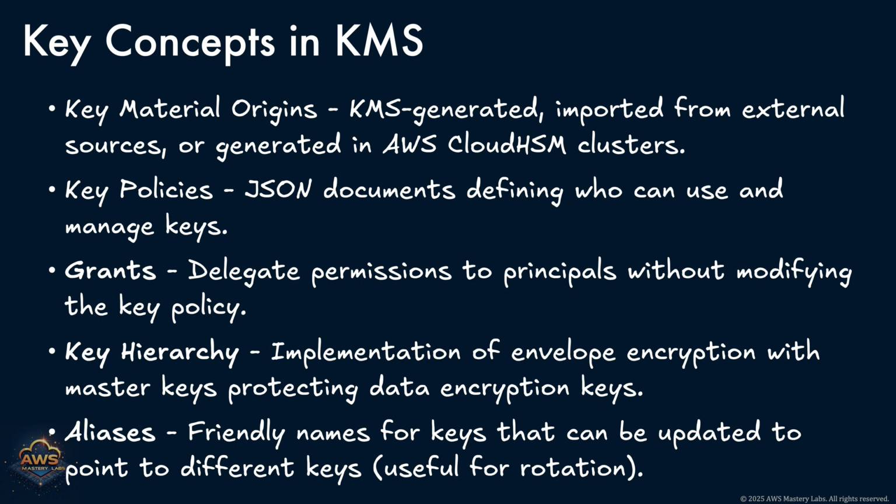At the core of AWS KMS are keys, the primary resources used to encrypt and decrypt your data. These keys can either be AWS managed or customer managed. AWS managed keys are automatically created and maintained by AWS on your behalf, making them ideal for quick starts and simplified security. Customer-managed keys, on the other hand, give you full control over key policies, rotation schedules, and usage permissions, perfect for more advanced use cases or compliance-sensitive environments.